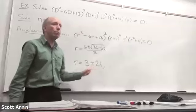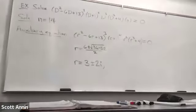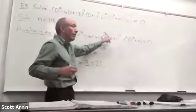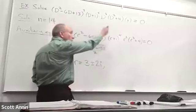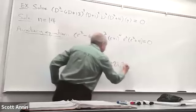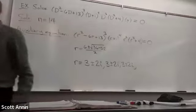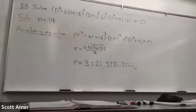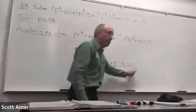How many times do I need to write down 3 plus or minus 2i? A total of 3 times because it's being cubed right here, right? So these roots are being triply repeated here. So I'm going to write them down 3 times. Just like with eigenvalues, when I ask you to write down repeats of eigenvalues, you also here want to write down the repeats of the roots that you obtain. Okay, so we have 3 of those.